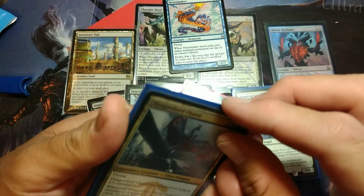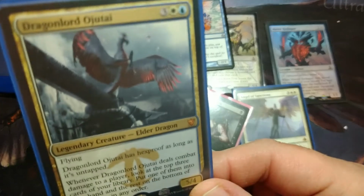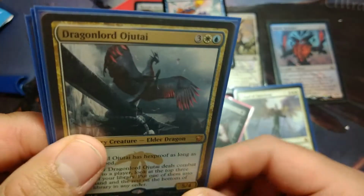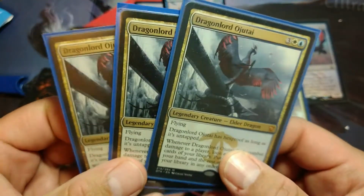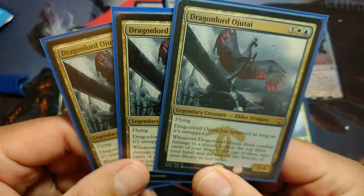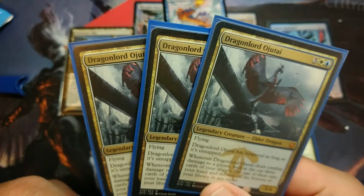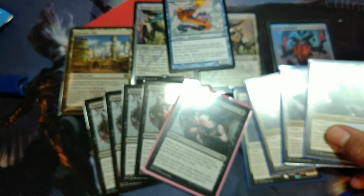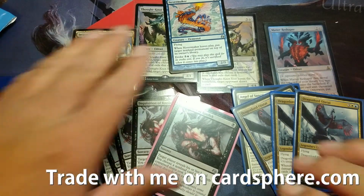The other one I got was Dragonlord Ojutai, which is a mythic from Khans, and I got that based on Dragon hype because of the leaked Dragon Commanders. They had these cheap, I think, for like $1.50 or something, so I picked these up, because I think these are moving already quite a bit more. I picked these up, and there's another one that I've got too that's a Reserved List dragon, but it's not here. But this is just about everything I've got in the mail this week. Most of it from Cardsphere, this stuff down here from Facebook. So that's my hauls for this week.